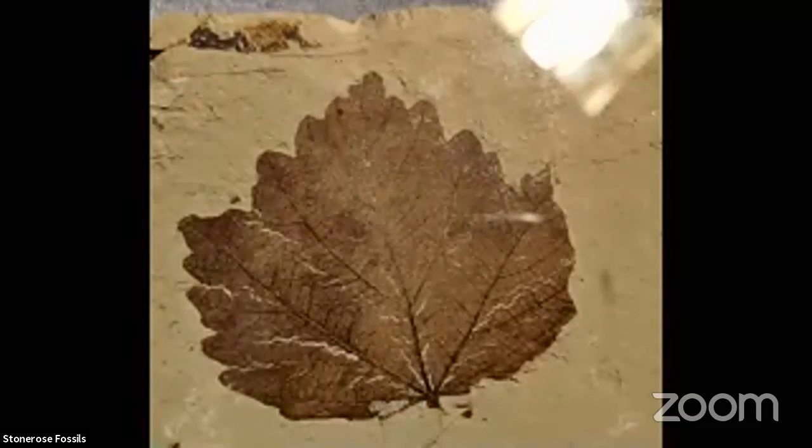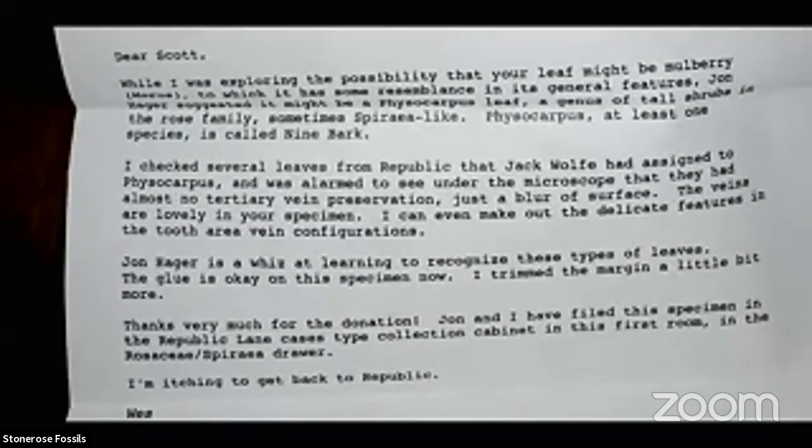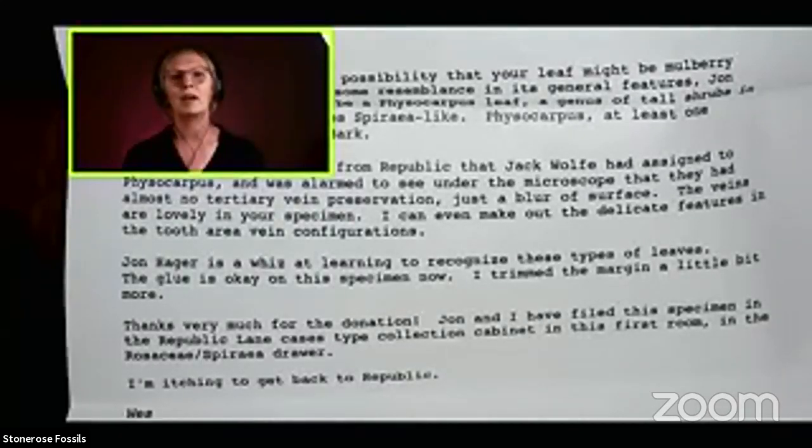And Scott was so kind, he not only sent in this beautiful image of the fossil, he also sent a copy of a letter that he got from Wes, which is so special. And so I just want to take a moment to say, for those of you who aren't familiar with Wes Weir, he really is essentially the father of Stonerose. He started coming here decades ago and really helped to inspire others to pursue paleontology. He made sure that researchers around the world were aware of the fossils coming out of the fossil beds here. And he really did a lot to help Stonerose become the organization that it is today. So it's just particularly special, and we thank you, Scott.